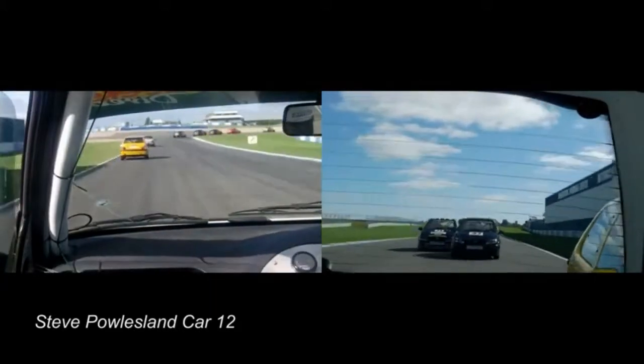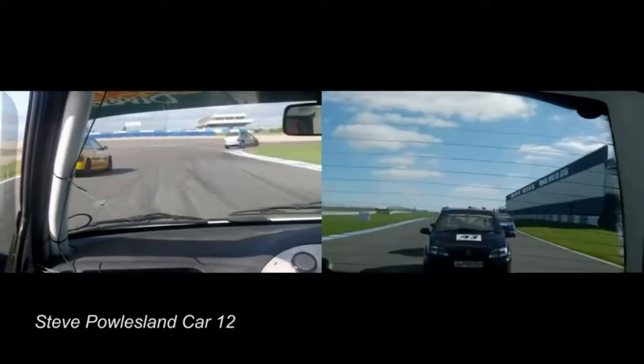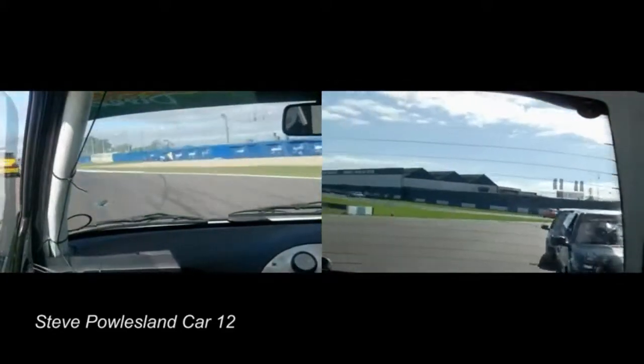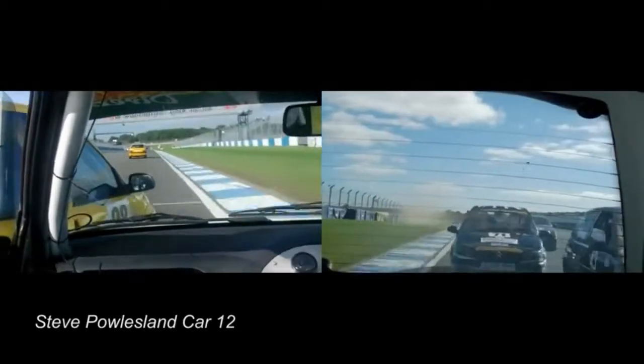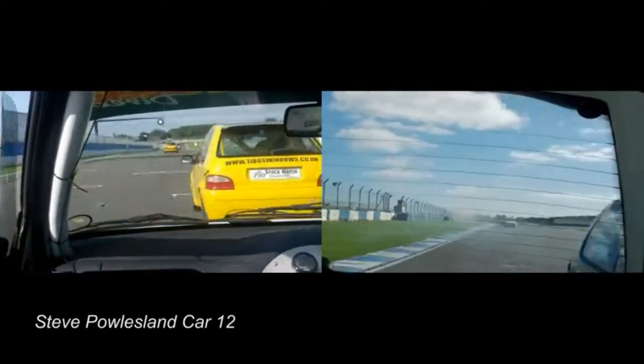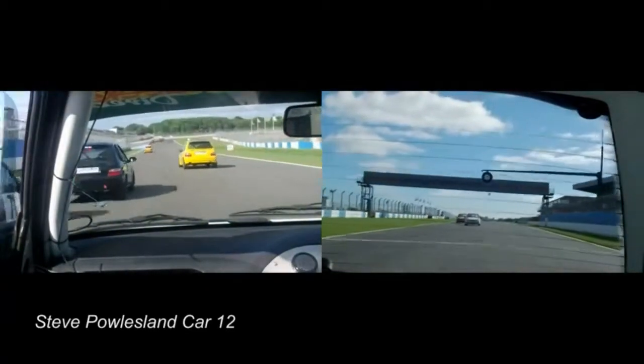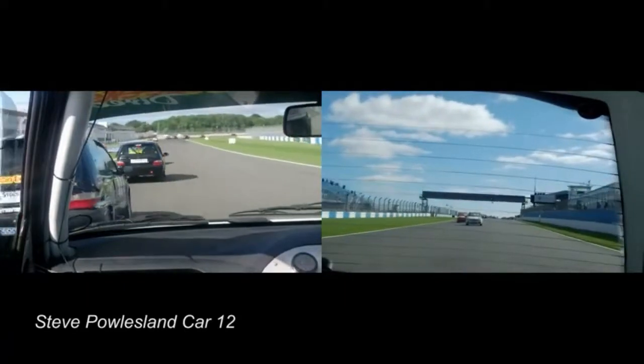Gaining a position there. Late on the brakes in the chicane here. Running out wide as Tibbs pushes him onto the grass. With contact as he rejoins. In one moment there, the car flicking up into the air. Causing him to lose quite a few positions.